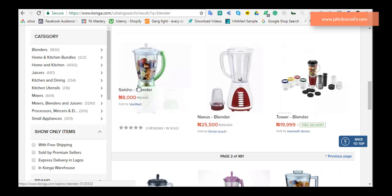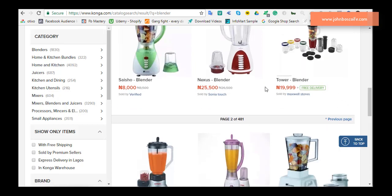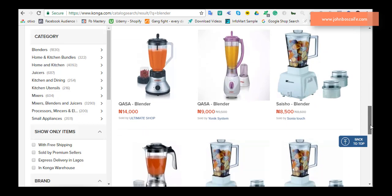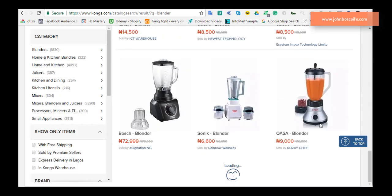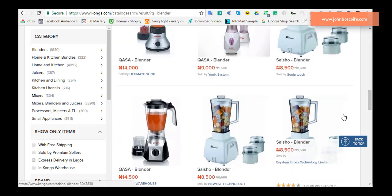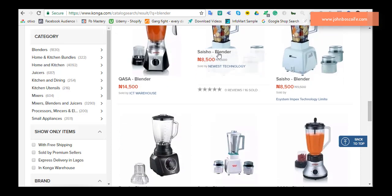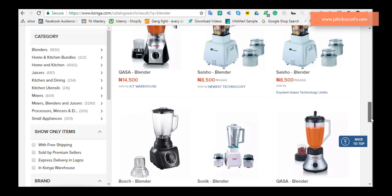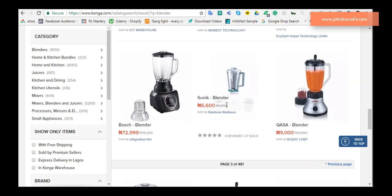So this gives us an idea that blenders like this sell higher than other blenders you can think of. Blenders like this sell higher. They sell higher than this. This is just 12, and this also similar to this one. Okay, just compare both of them. This is similar to this, and that's why they are selling so high. This gives me an idea that when I bring in a blender like this, I will sell so high.